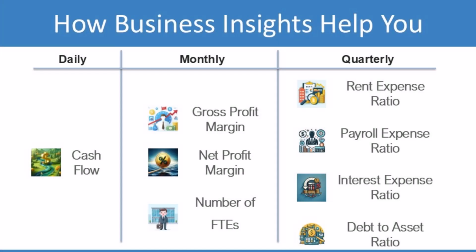So, what exactly are business insights? Well, it could mean a lot of things, but the business insights included with eCredable Business Lift Plus are key metrics and financial ratios to help you better understand and manage your business. In addition to cash flow, these business insights include gross profit margin, net profit margin, number of full-time equivalents or FTEs, rent expense ratio, payroll expense ratio, interest expense ratio, debt to asset ratio.